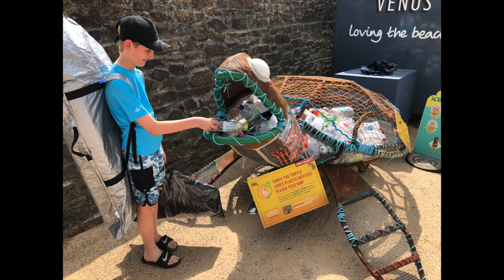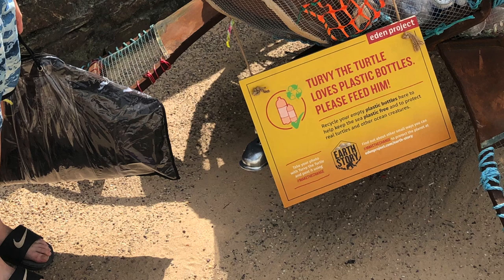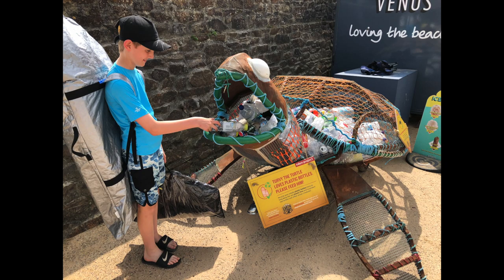And also, whilst we're on holiday, we saw this great thing that had actually been set up by the Eden Project. It was called Turvy the Turtle. And it says on the label, Turvy the Turtle loves plastic bottles. Please feed him. And that's an image of me putting a plastic bottle into the turtle's mouth that I'd already drunk. Because I think that's brilliant, as it gives you a good place to put your plastic bottles. But it also has a poignant meaning to it as well, as it shows that if you dump your plastic, you're basically feeding it to the turtles, which I found quite poignant. But this is just another thing that's being done to help with stopping plastic pollution.